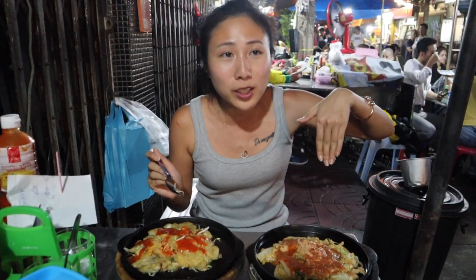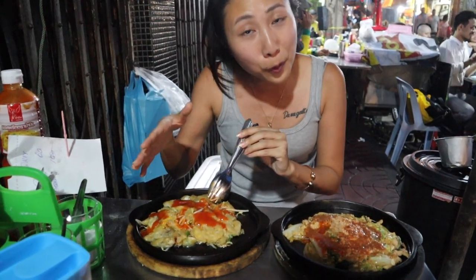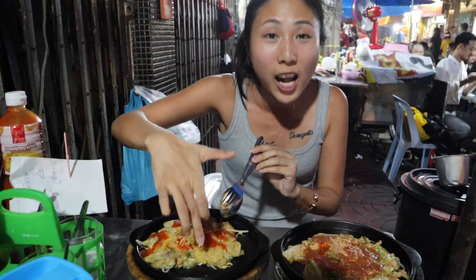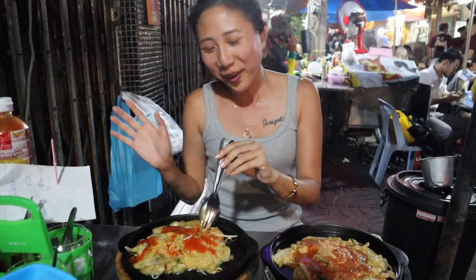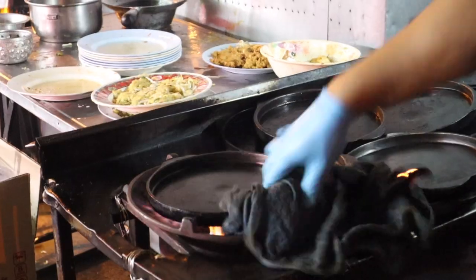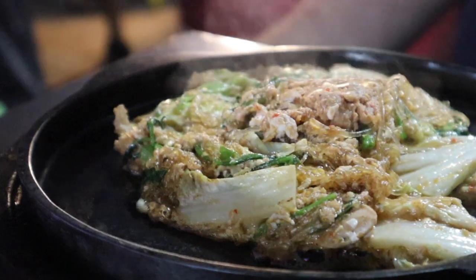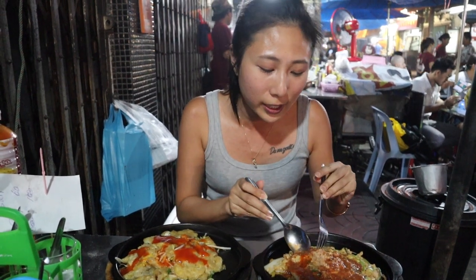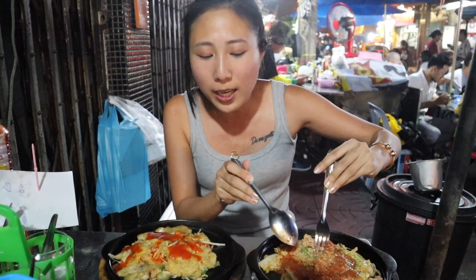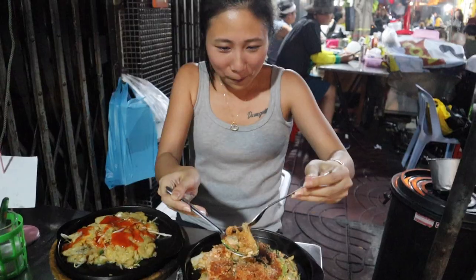It's actually off the main street a little bit. Here they're well known for the food on the sizzling pan. This is a really hot pan. When they serve it up first, you'd be like, wow. What we got is the oyster omelette, and this one is a stir-fry suki with vermicelli, vegetable, pork, all in here. Looks so good right now. Let's dive in.